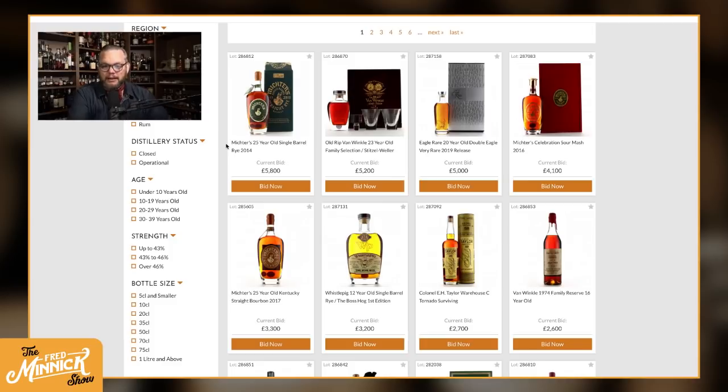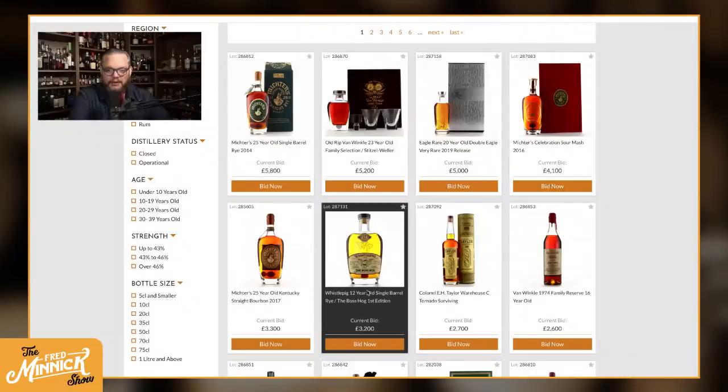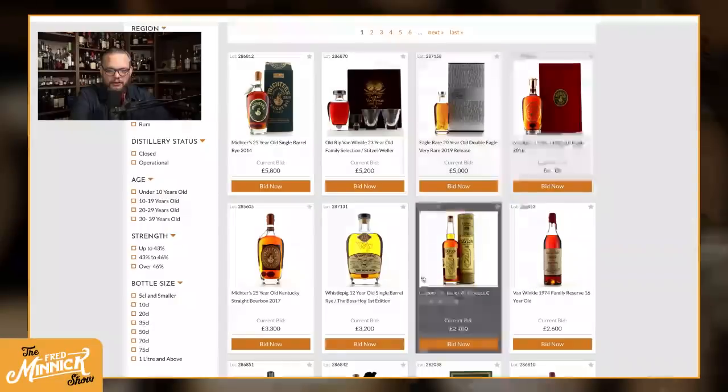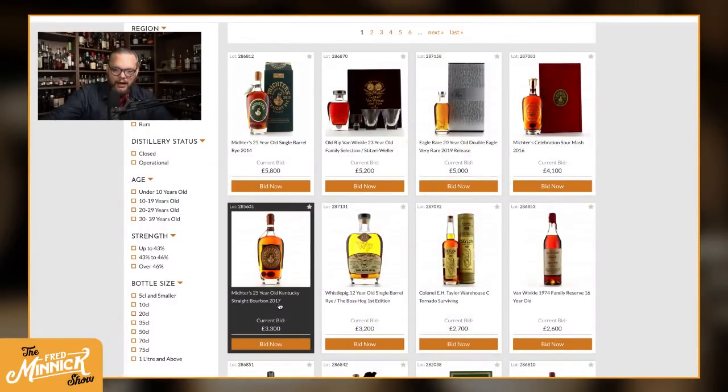What I find interesting in this lot is that you are seeing Whistle Pig of all things, the first edition, coming into the top 10. We have three Michter's, however, the 2016 Celebration Sour Mash and the 2017 25-year-old Michter's Bourbon, which I have a bottle of right here that I finished. Had I known that it might be worth... Actually, no, I would have drank it.